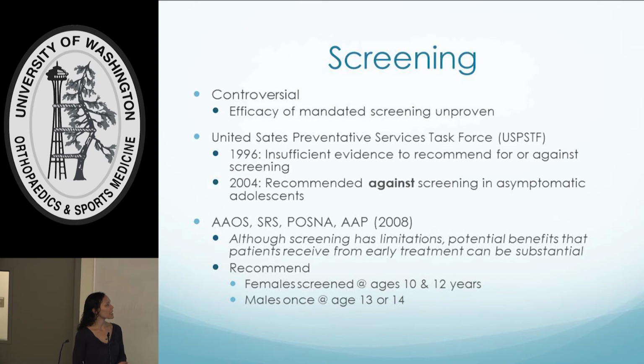In the United States, the USPSTF in 1996 actually said that there was insufficient evidence to recommend for or against it. In 2004, they actually recommended against it. However, in 2008, some of the larger orthopedic, scoliosis, and pediatric organizations got together, and they felt that although there are limitations, there are potential benefits that patients may receive from getting the screenings. And so they recommended that females are screened at two points, when they're 10 and when they're 12, and that males are screened once when they're 13 or 14.